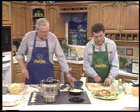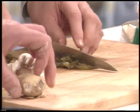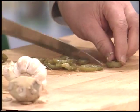You know what I mean? Yeah, and then you got ginger in there too? Not yet. Okay, I want that in there. In where? In the sauce? Put it in here, in the sauce. Okay. Yeah, and then we're making a sauce.